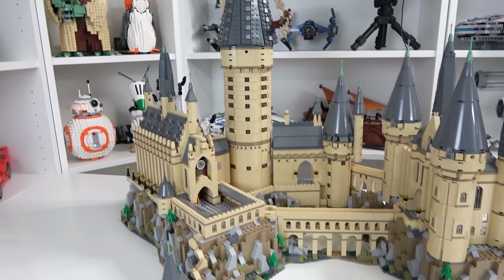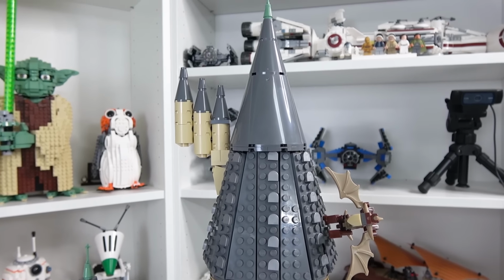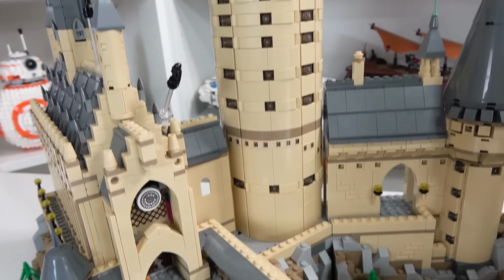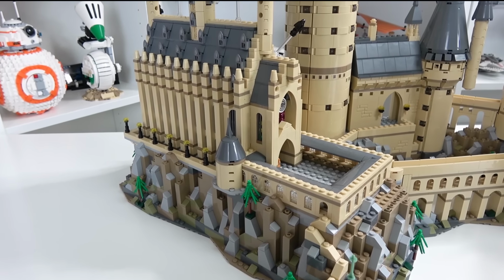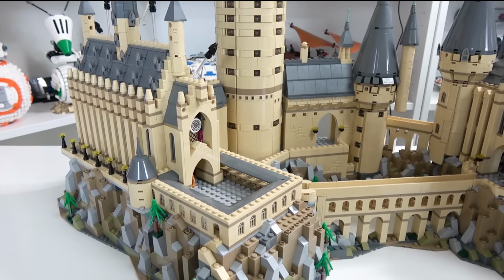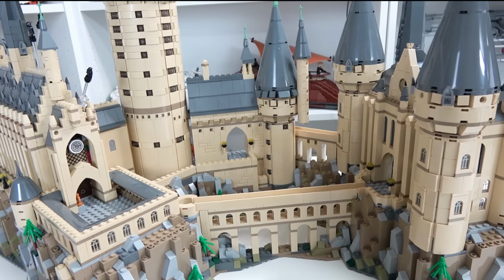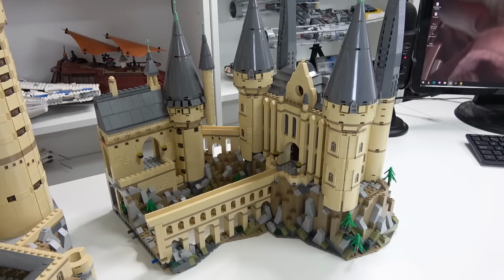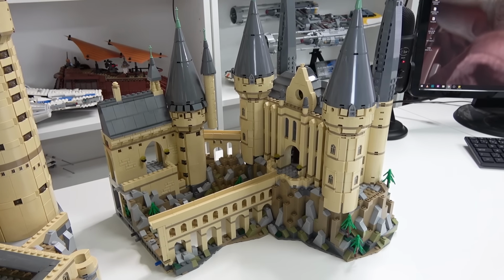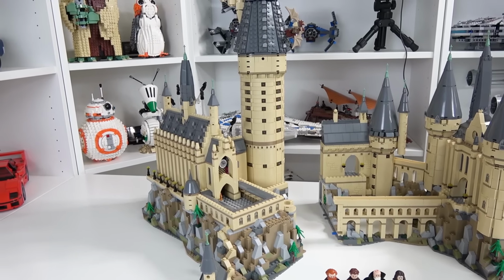Like I said, this is the second largest Lego set that was ever produced, 6,020 pieces. This tower is quite tall. And it actually measures 22 inches or 58 centimeters tall, 27 inches or 69 centimeters wide, and 16 inches or 43 centimeters deep. Like I was saying earlier, it actually splits into 2 different sections. This one here is book 3 and 4, and this section over here is book 1 and 2.